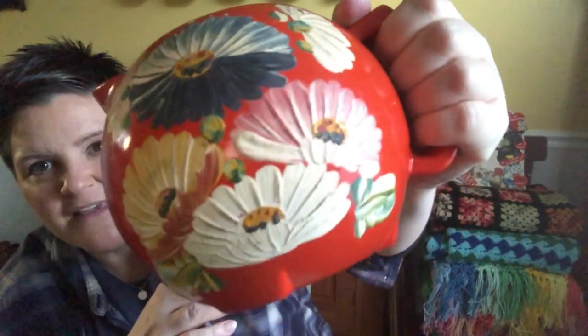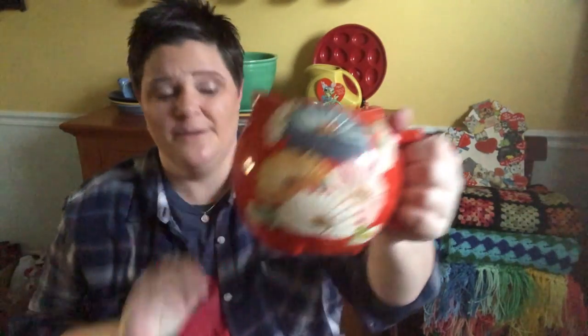The flowers are in pink, yellow, you see the green leaves, there's a blue, a yellow, and then I have two of them, so I have a pair. I managed to score a pair. These I picked up at an estate sale. I think I paid $3 for both of them.